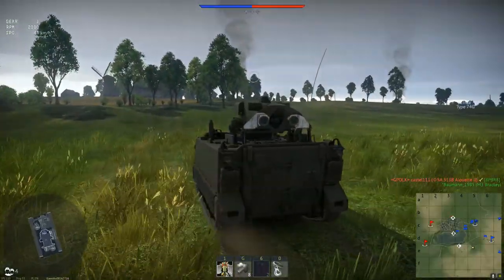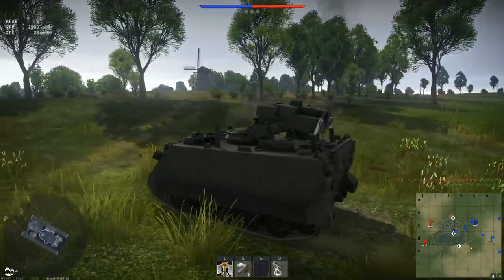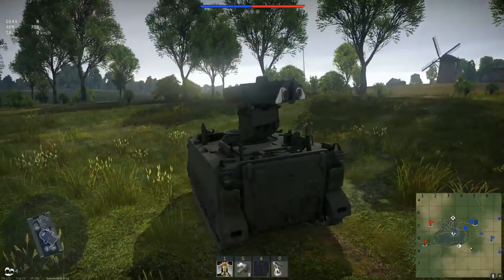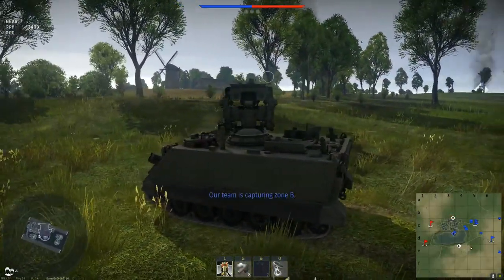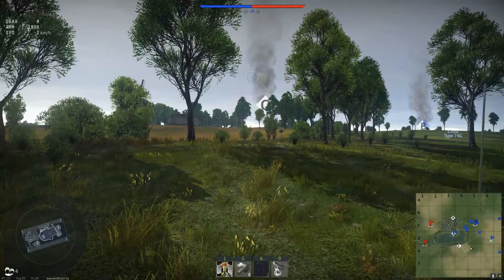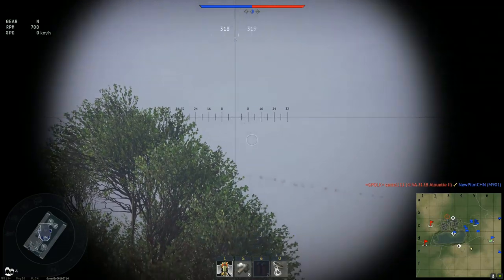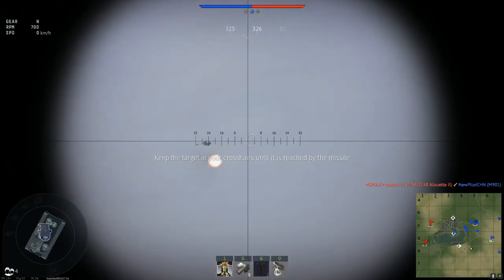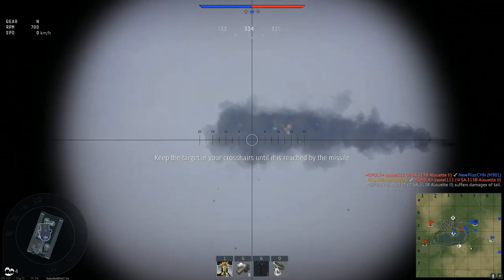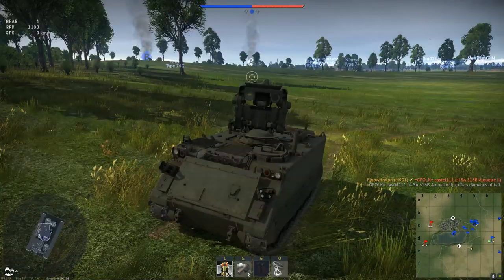Oh, shiza! Enemy chopper somewhere. Deploy. I hear it over here. Okay, yeah. Okay. Oh my God, he's going crazy. Oh, nice. We got him. Okay. Get out of here, butt finger. Okay. Good. One nice kill.